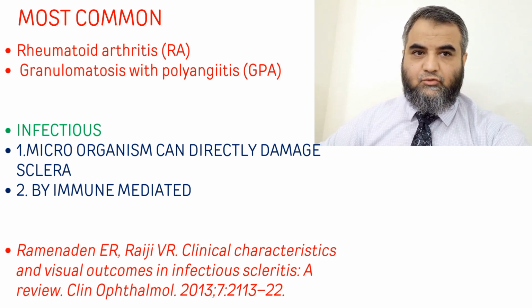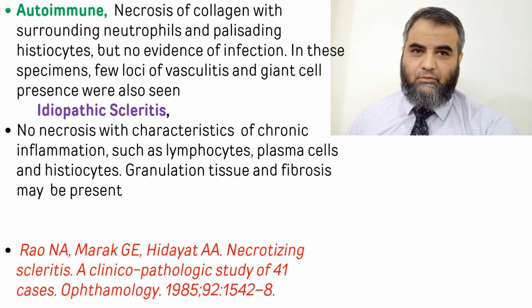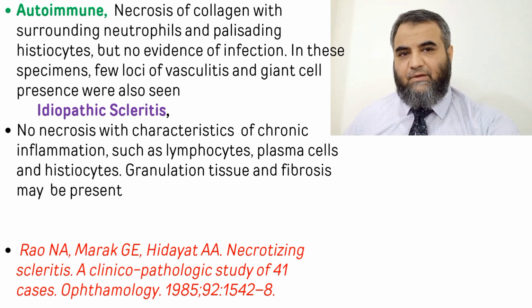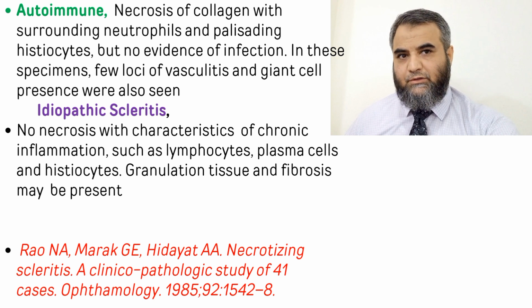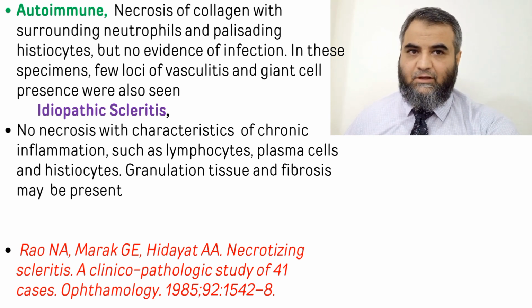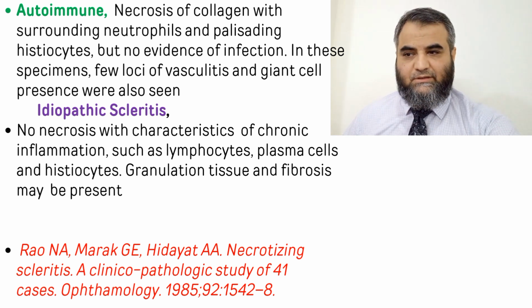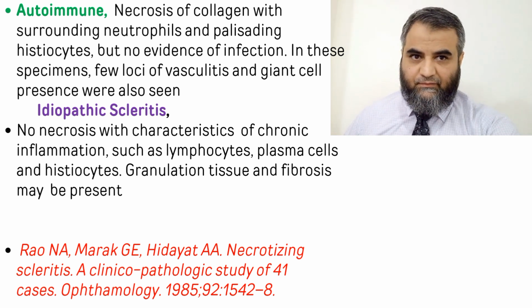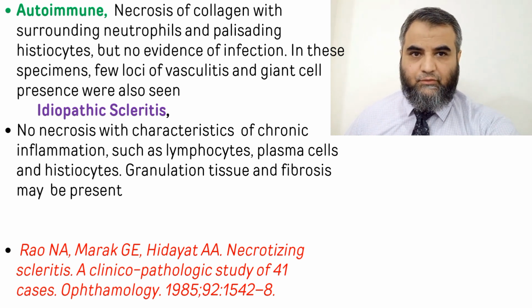These should be the top priority. Talking about the histopathology of non-infectious scleritis in autoimmune disease, they have found an element of necrosis of the collagen fibers. They also find neutrophils with some histiocytes, but there were no signs of infection. And there were some elements of vasculitis, and some giant cells were found.